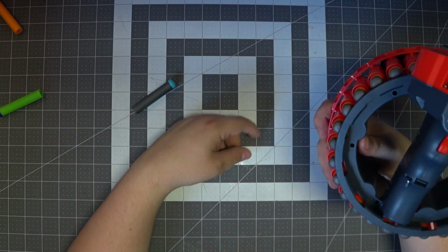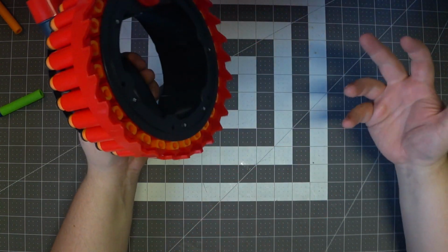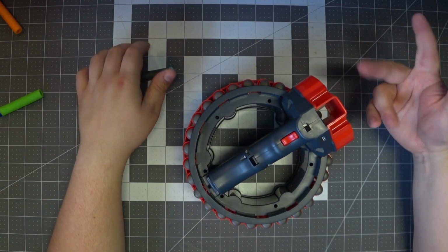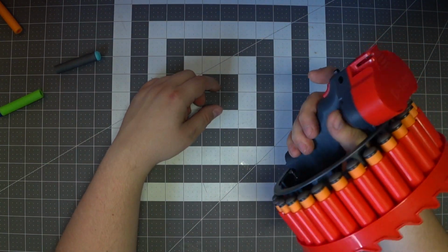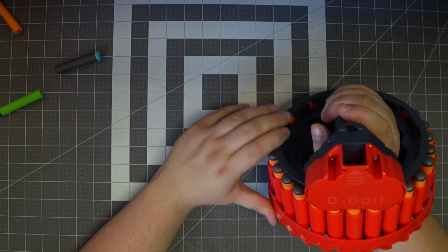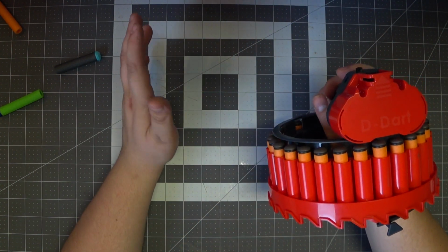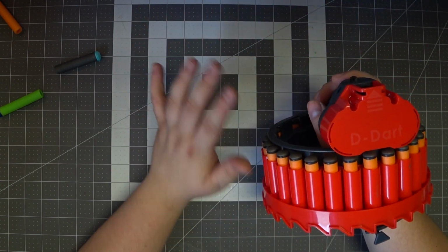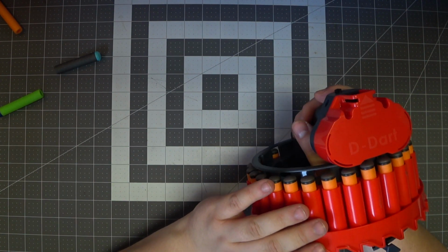Enough of that. We need to just go buy one for real. There's really no reason not to pick one of these things up unless you hate flywheels, or you hate the ergonomic design of this or anything like that. But seriously, this is an amazing little blaster that really does something unique and works in a unique way, which I'm all for. A complete surprise I wasn't expecting to like as much as I did.